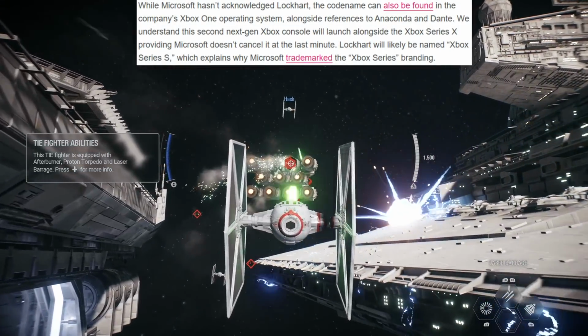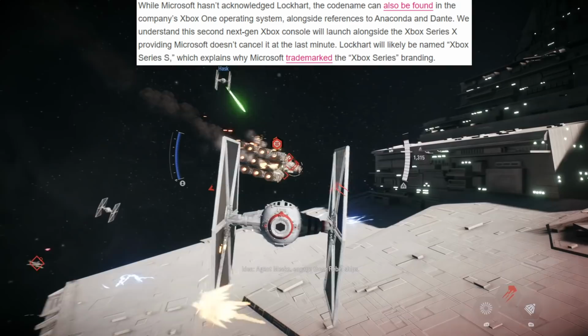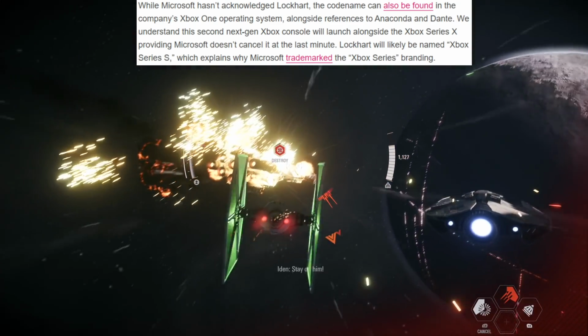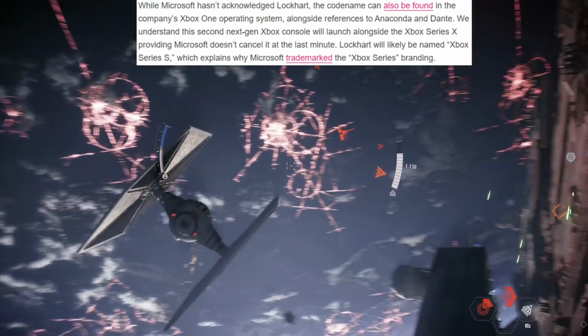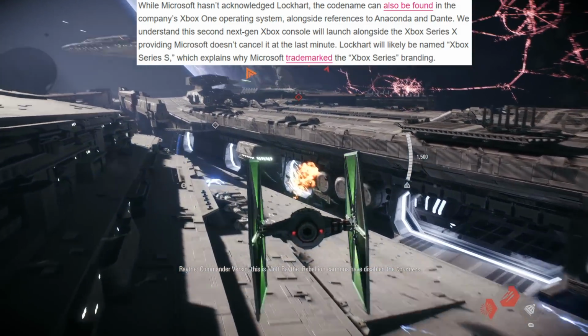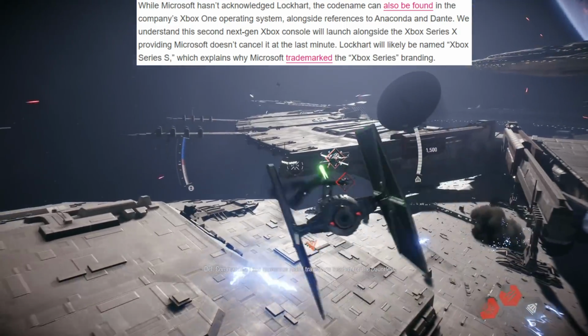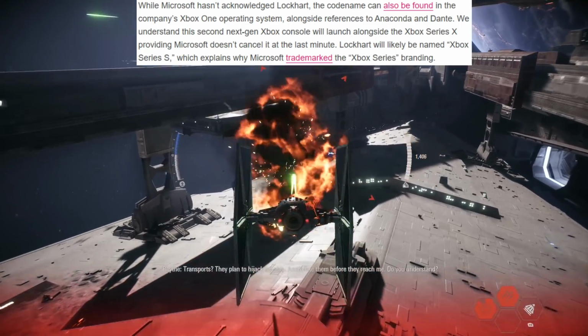While Microsoft hasn't acknowledged Lockhart, the codename can also be found in the company's Xbox One operating system, alongside references to Anaconda and Dante. We understand this second next-gen Xbox console will launch alongside the Xbox Series X, providing Microsoft doesn't cancel it at the last minute. Lockhart will likely be named Xbox Series S, which explains why Microsoft trademarked the Xbox Series branding.